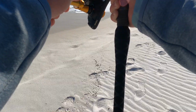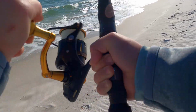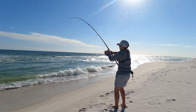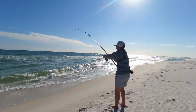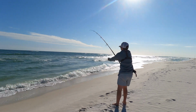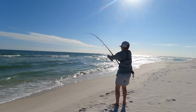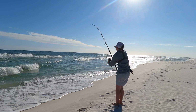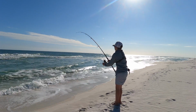Head shakes, that's not a ray. Yeah, some type of drum. Ooh, that's a good one. I think it might be a red because of the bait. That's a good fish, buddy. That is a good fish.